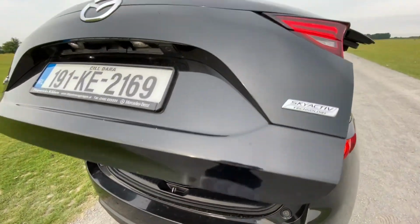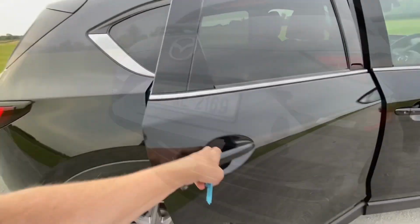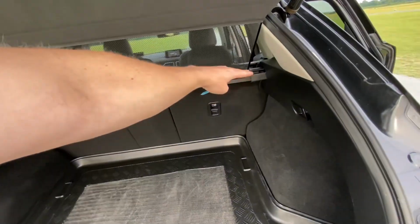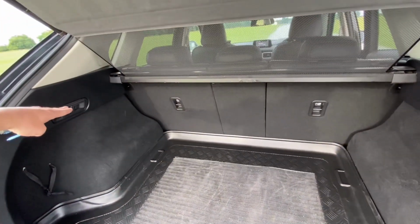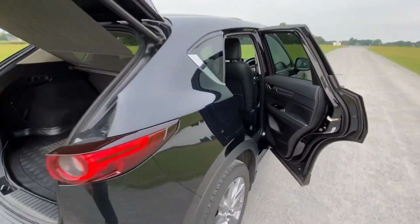So obviously that provides privacy, but it's really cool the way that's done. What I mean is, normally in a normal car you will open up the boot and you've got a parcel shelf that's along here. What's neat about that is it automatically comes out of the way. I've actually seen that on a car before, so that's very cool.